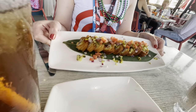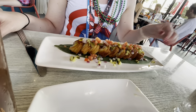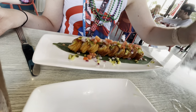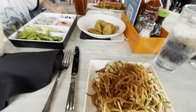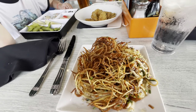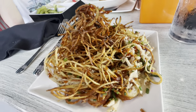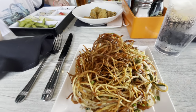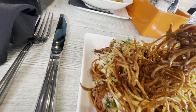Jess got the all-American cheese burgushi. Okay, so it's basically a cheeseburger that has been shaped to look like a sushi roll. And I got what they called the high-class hillbilly, which is basically a barbecue sushi-type dish. And I've had this before, and it is extremely good.